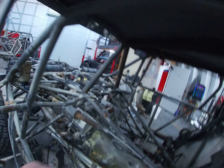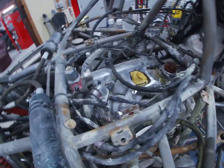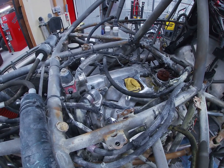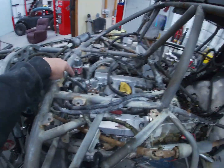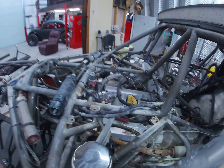So I took the distributor cap out, and then I pulled the EFI off the top. It's pretty much ruined. And now I'm just kind of disassembling things off of the motor. Got the fuel lines taken off. I'll get the regulator off, and then all the coolant lines, and pull the headers off.